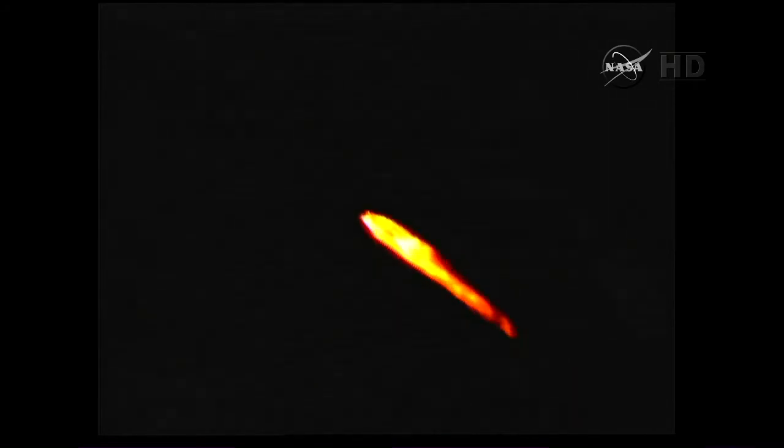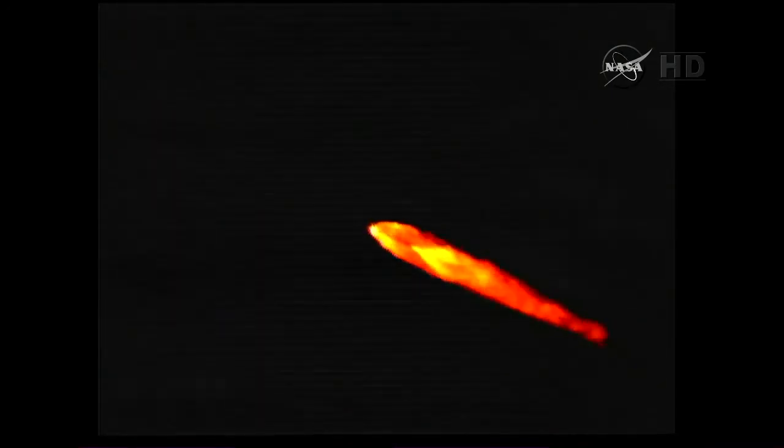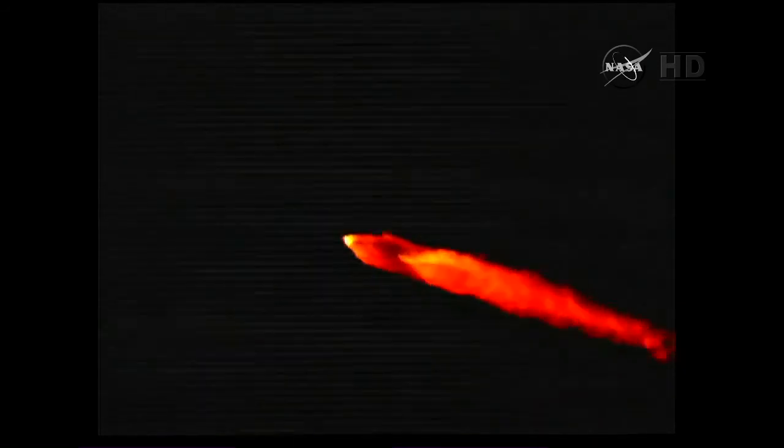1 minute, 12 seconds into the flight. Still looking good. One minute, 25 seconds. Chamber pressure holding in the main engine and in both verniers. 1 minute, 30 seconds. Standing by for separation. And we have separation of the solid rocket motors.